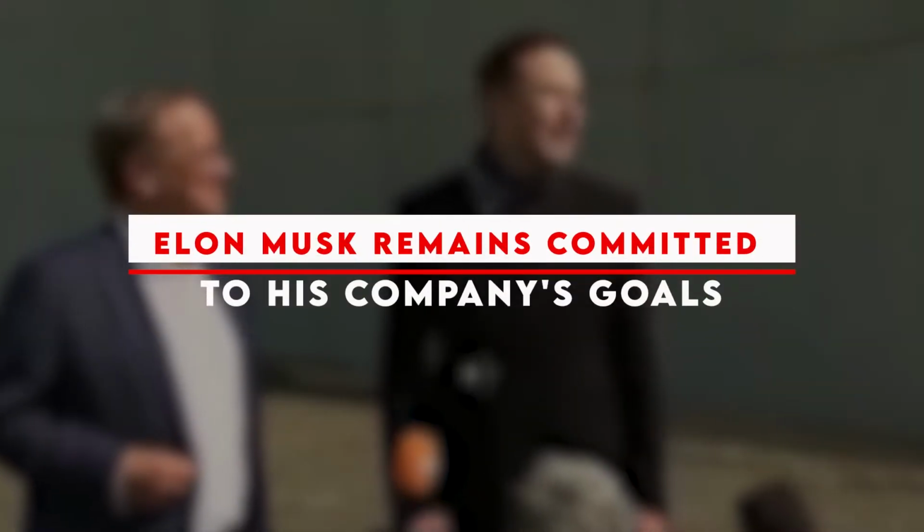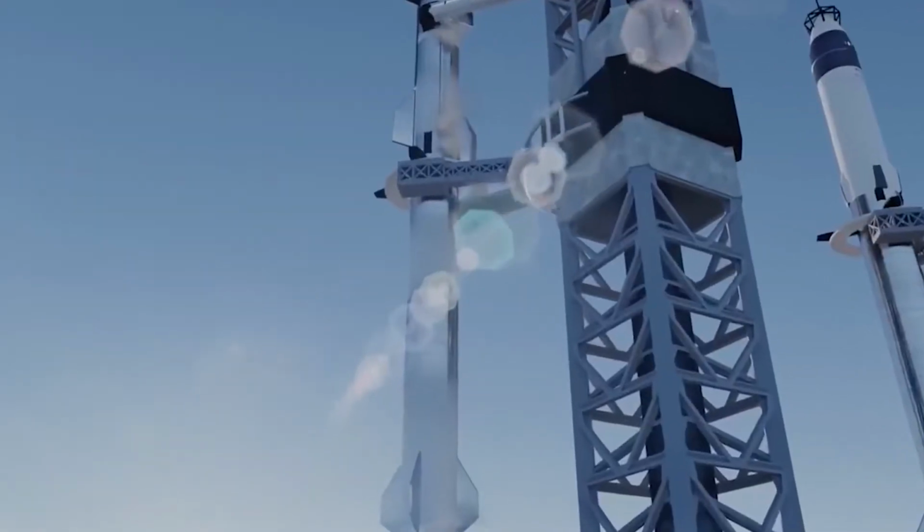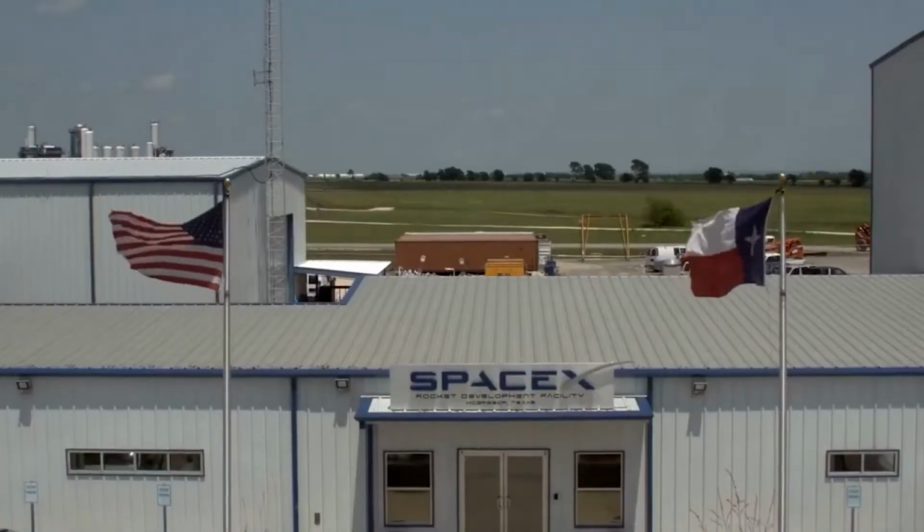It should come as no surprise that Elon Musk remains committed to his company's goal of creating a human presence on Mars by using its Starship rockets from the Earth. But before doing that, it has some milestones to undertake so that it can carry passengers and take giant leaps. And I can almost hear you thinking, what are these milestones?